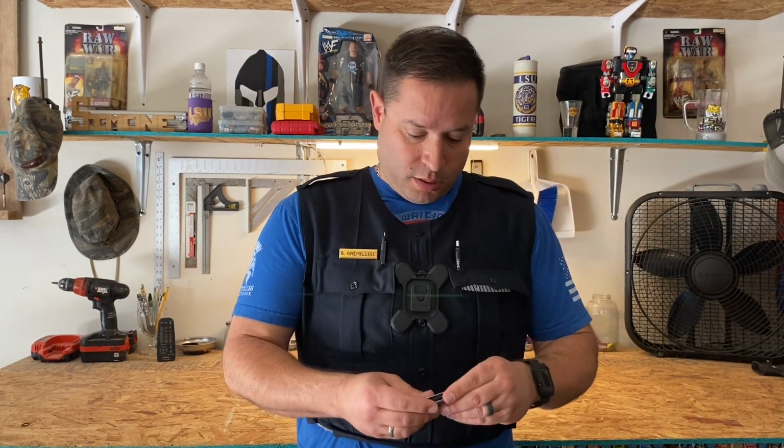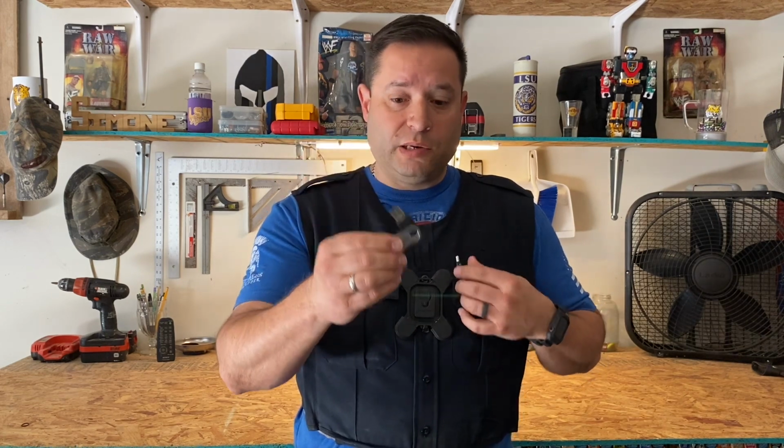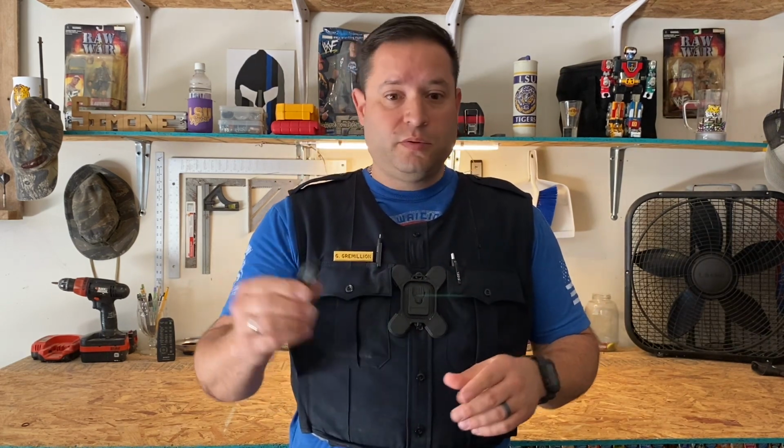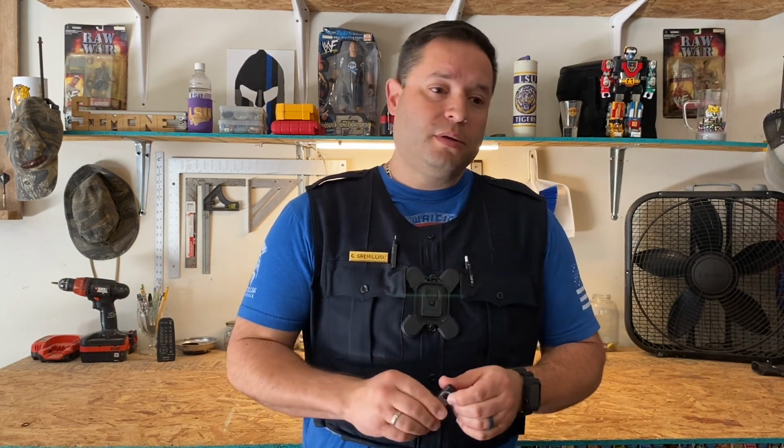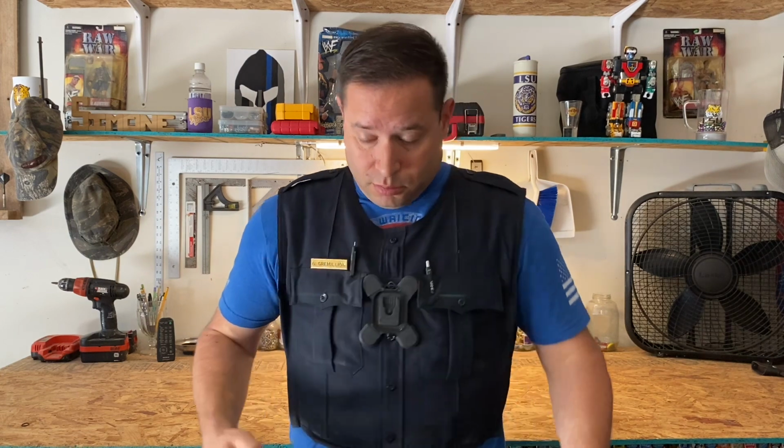And then I keep my little flash drive. This has all of my work stuff on it. Case reports, photos, any forms that I need to fill out, everything's going to be in my flash drive. So that is my outer carry vest and what I carry in it and kind of how I wear it.